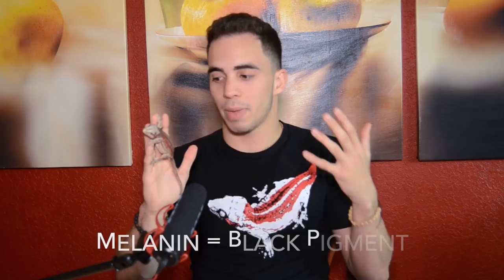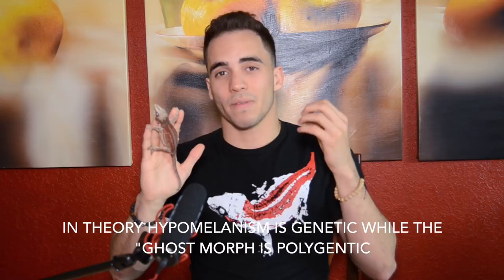And most of the time, these guys look basically all white, and a lot of people call them ghost gargoyle geckos. These guys are among some of the rarest, and they're very hard to find. Similar to the patternless would be what Alan Repasi and Philippe de Vosjoli would call a hypo. A hypo animal, by definition, is an animal that lacks melanin, and melanin is just the dark pigment in their skin. So a hypo would be a gargoyle gecko that has very little to no dark pigment.